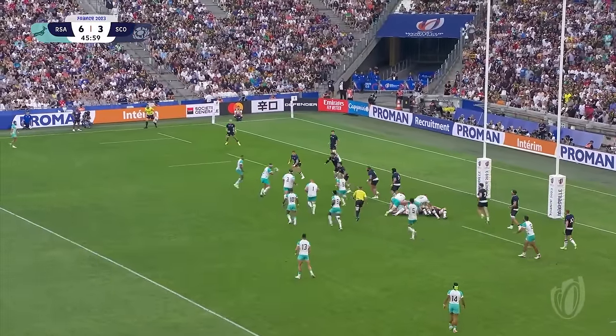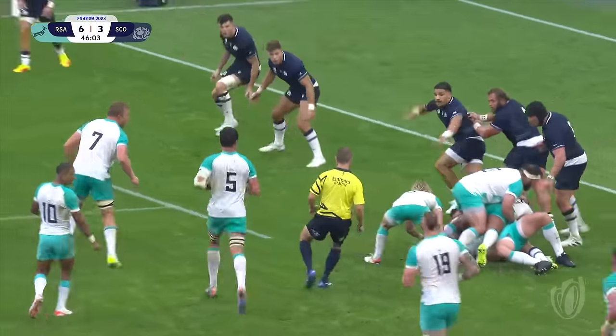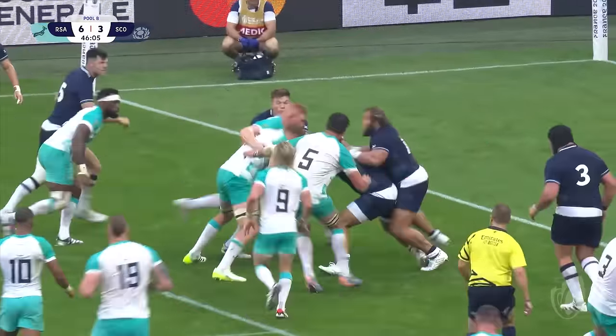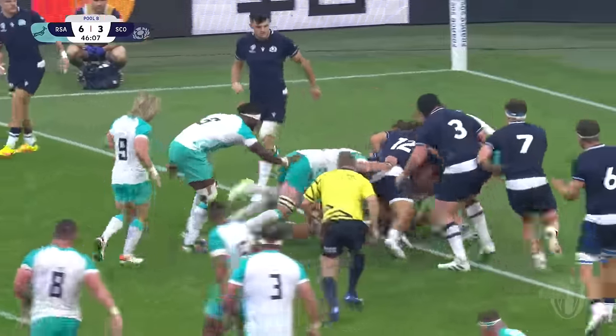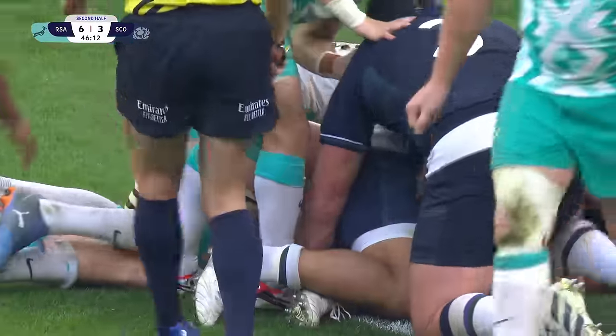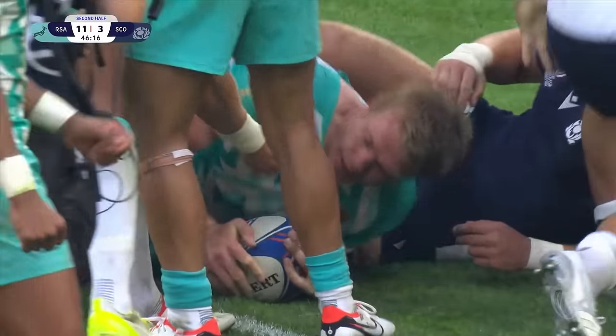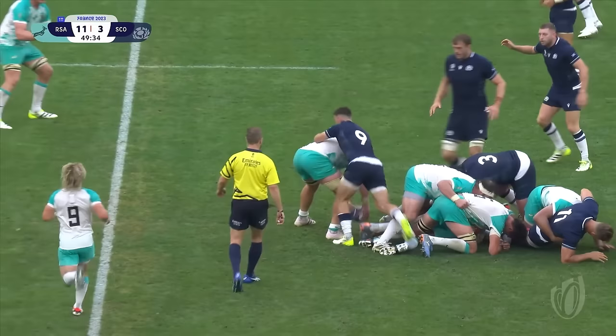A couple of strong carries from him so far here in the second half. Here's Marks again. Going low, De Klerk. Peter Steph de Toit driving over the line for South Africa. He eats it like a Quarter Pounder burger. And the Springboks have the opening try in the Rugby World Cup.